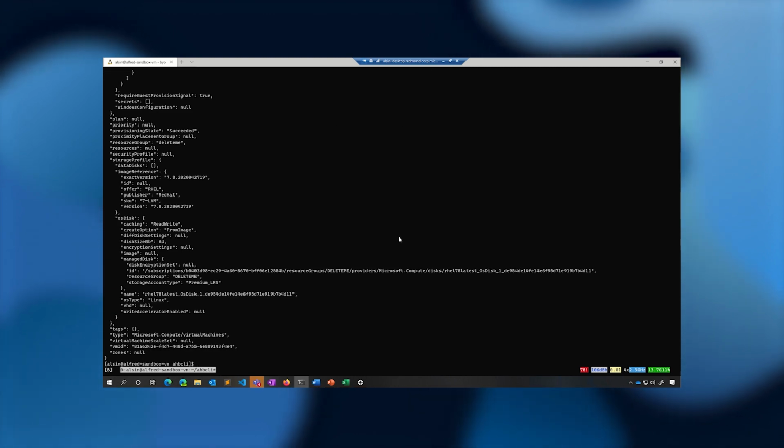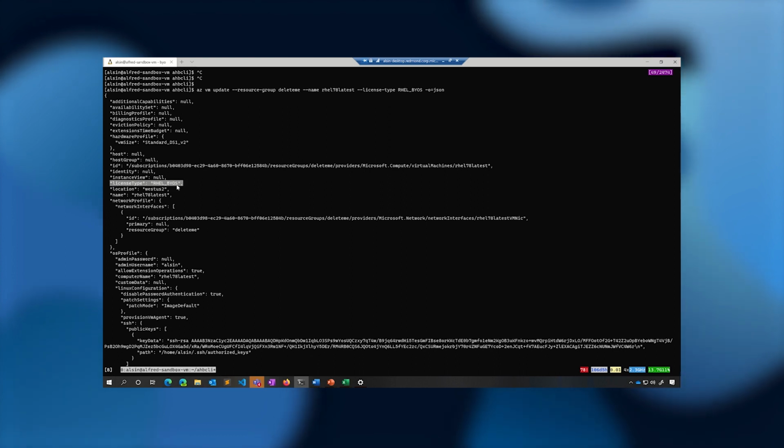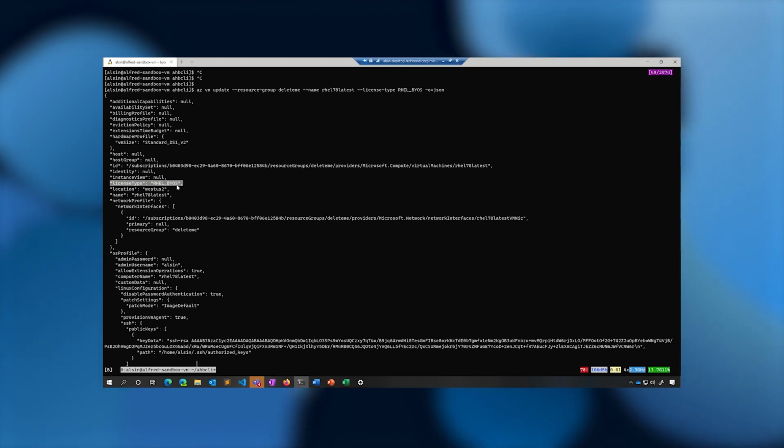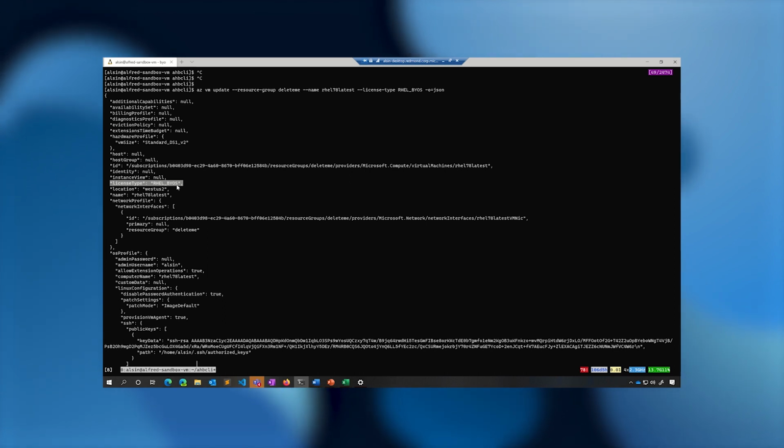So you can see a bunch of cool things here. We could spend all day talking about this, but I'm going to highlight one specific field, and that is license type. So the license type value on this VM is now RHEL_BYOS, and that's the special hybrid benefit license type value. And that will tell the platform to bill at a RHEL BYOS billing rate.